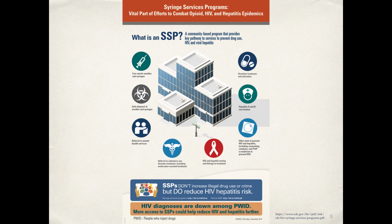They offer HIV and hepatitis testing, and also link you up with treatment for those viruses. They offer other tools to prevent HIV and hepatitis spread, including counseling and condoms. They offer hepatitis A and B vaccination and opioid overdose treatment and education.